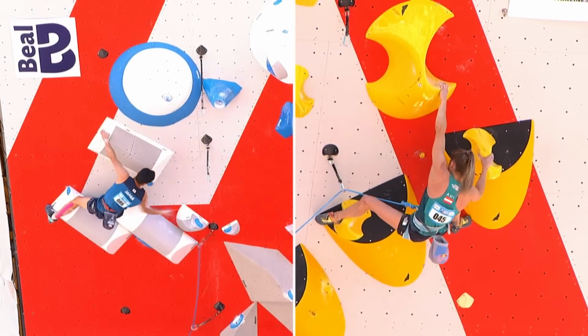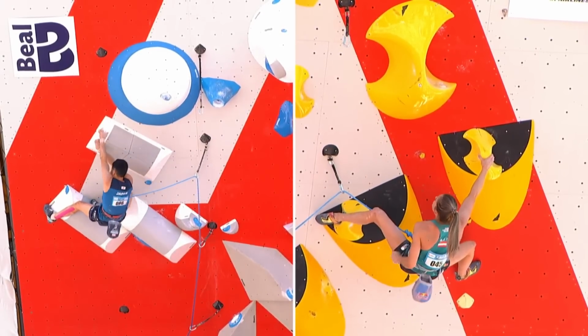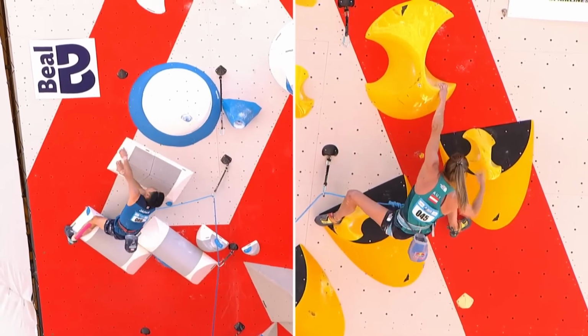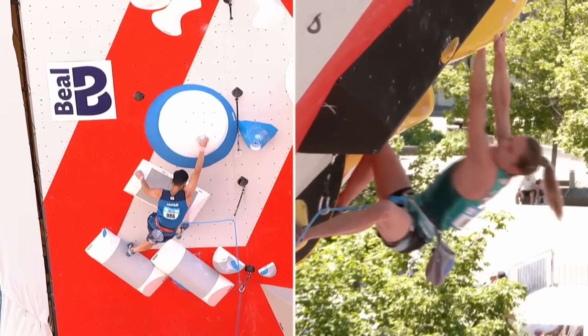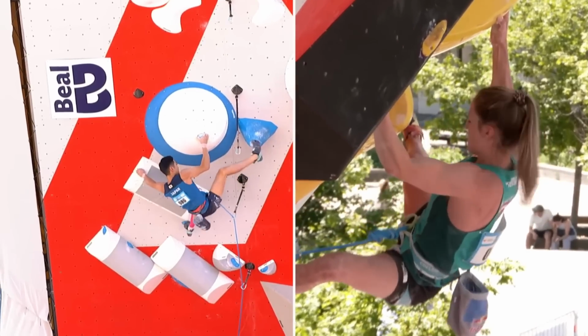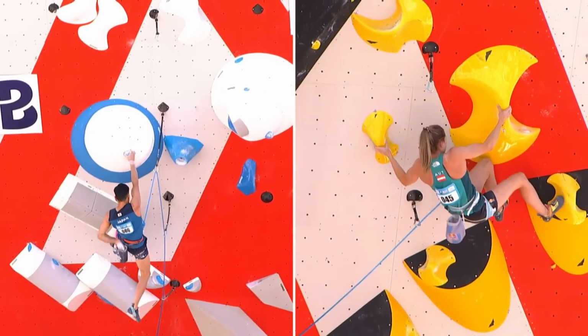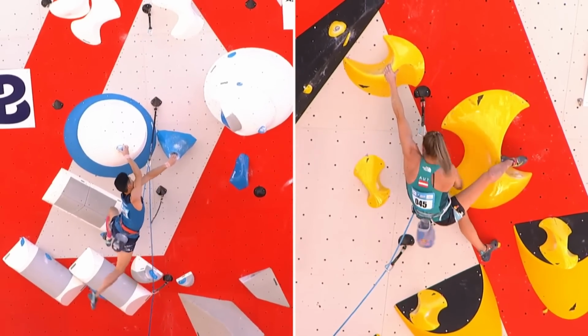All right, Jessie shaking out on the jib. She's high already. Taisei Homa, and we've seen quite a few of these later athletes struggle on this move. As you said, I wonder if the heat has kicked in a bit for the men on this crux sequence.